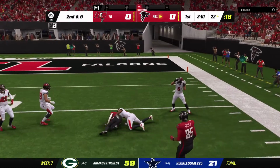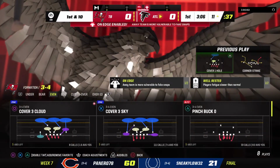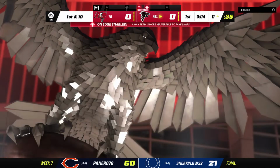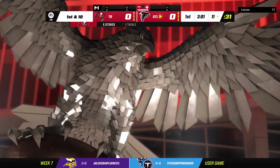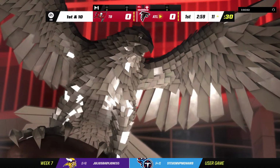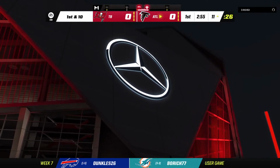Looking for Bateman. He's got him, complete. And he's going to have a gain of 11 before he's brought down. 1st and 10. As the field starts to get condensed, the defense likes that a lot because now you don't have as much space to cover, but a well-run corner route there.